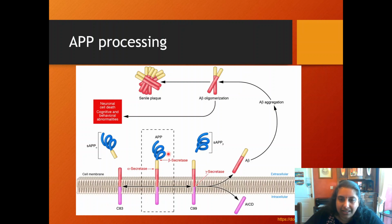Now, in pathogenic conditions, what is thought to happen is then you get beta secretase cutting the APP, and so you get this soluble APP beta piece, and then a gamma secretase cuts it here, and that's what produces the A beta peptide. The A beta aggregates, oligomerizes, and then forms the senile plaques. And this AICD portion goes off and does other things as well.